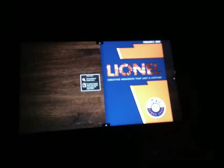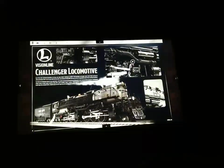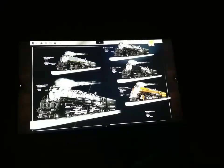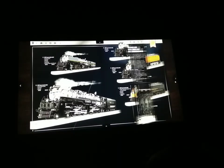Alright, so here's the Lionel Volume 2 catalog. There's the table of contents, Challenger. Starting out, they have the Challengers. They have Clinchfield, Rio Grande, another Rio Grande, and Union Pacific. Union Pacific, and some more Union Pacific. All of these are in different color schemes.